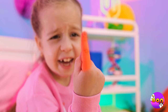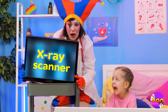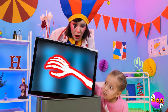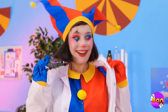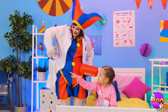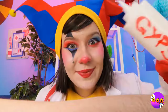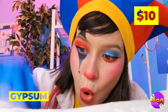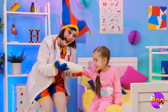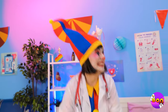Ouch! Oh no, I think it's time for an x-ray. Let's see. Oh, you broke your finger. Is there a doctor in the house? Oh right, never mind. Pomni's got just what you need. A cast. Made from gypsum and gauze. Ouch! I think we've overdone it. It's too heavy.